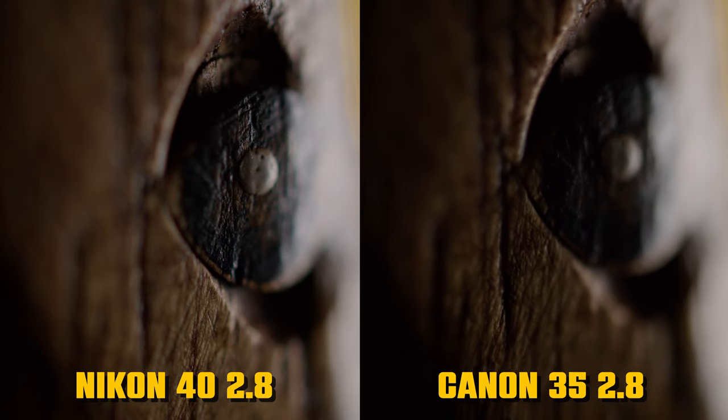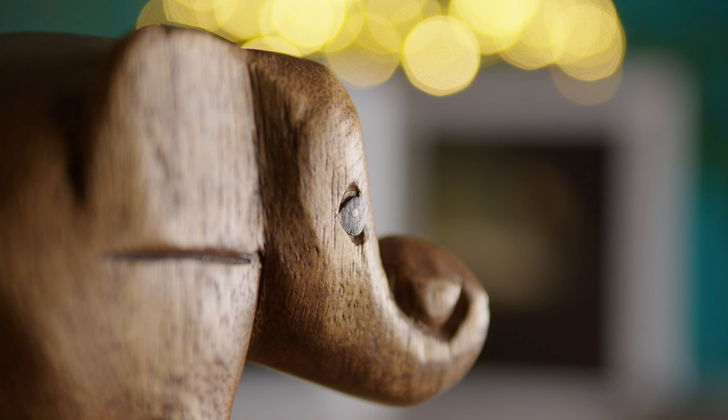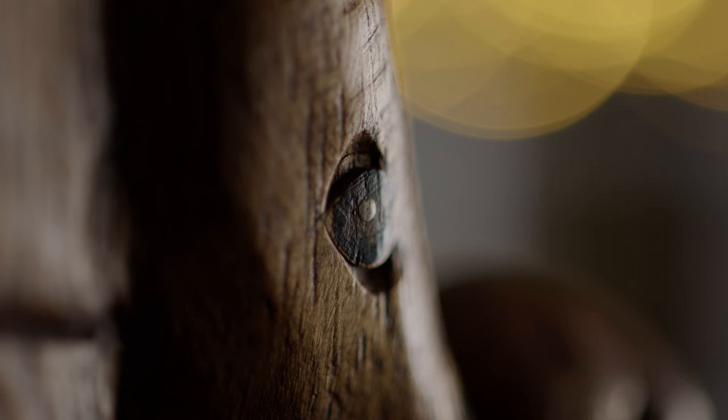And out of all of them, the Canon 35 2.8 and the Nikon 40mm 2.8 are the only true one-to-one macros. This is by no means a macro lens at all. It's just a zoom lens that can double as a close detail shot lens. And the Zeiss is a pretend macro lens, I like to call it, because it does do super close focus, but it's not technically one-to-one macro.